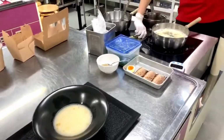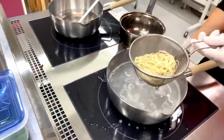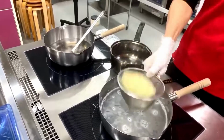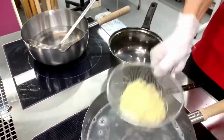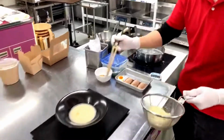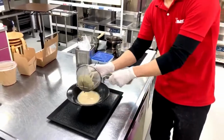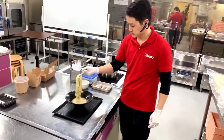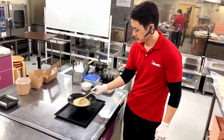Okay, noodles are ready. Just pick up the noodles with the strainer. Make sure to remove all that boiling water. It's going to dilute the soup, so take your time on completely removing the boiling water. Mix the soup, just in case it's still on the bottom. Put the noodles into the soup and line them up nicely.